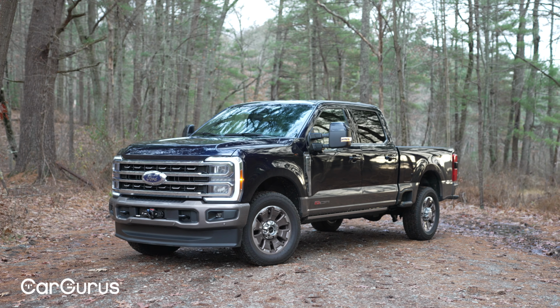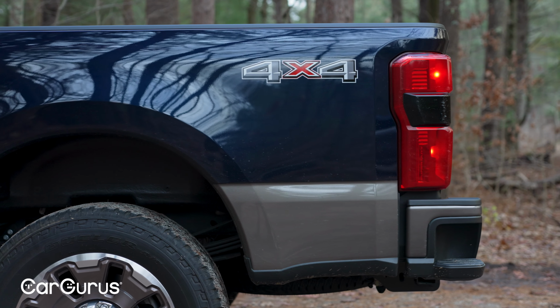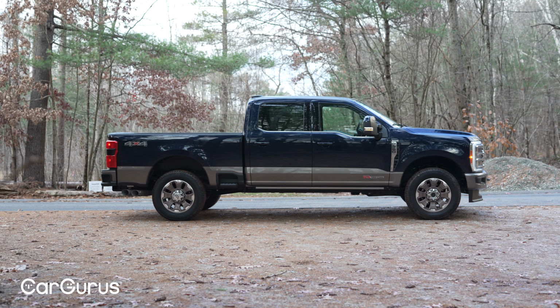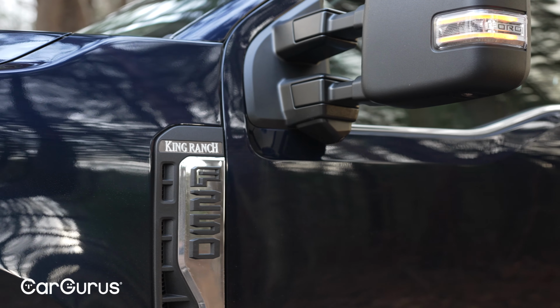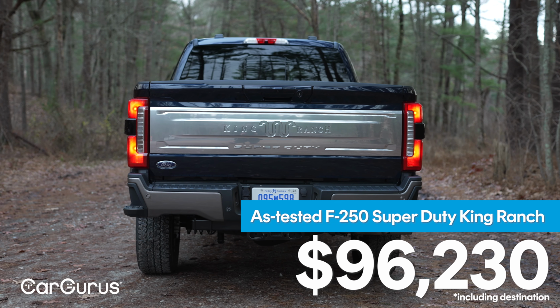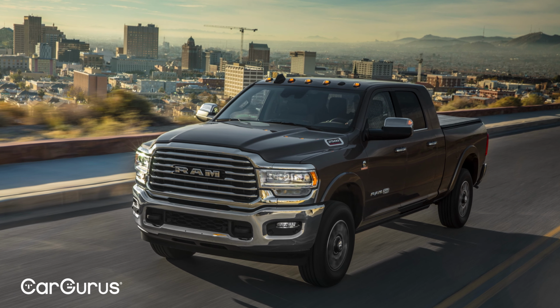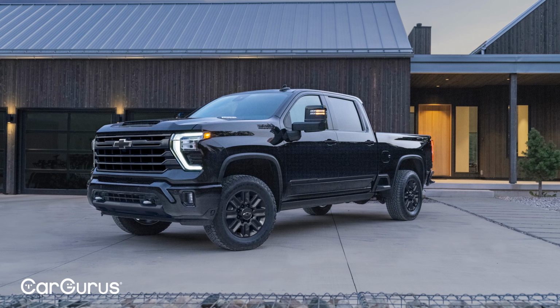My Super Duty, the F250 Crew Cab King Ranch with the 6 3/4 foot bed and the 3.31 locking differential, was $75,975 to start. Add another 18 grand worth of options and destination, and you're looking at $96,230. There's only a few competitors: the Ram 2500, the GMC Sierra 2500, and the Chevy Silverado 2500.